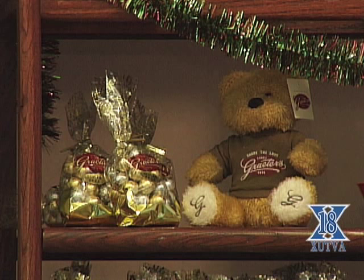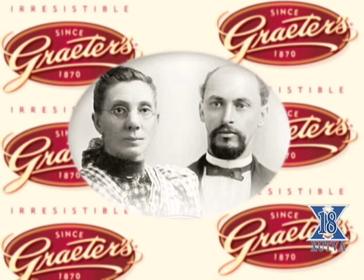Graeters Ice Cream, founded in 1870 by Louis Graeter, has been a hometown favorite for over a century. Graeters was started 140 years ago in 1870 by my great-grandfather. And he made ice cream down in a little market on Sycamore, base of Sycamore Hill. And just during the summer, made it a couple gallons at a time and served it to the folks that walked up in the marketplace.